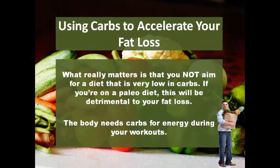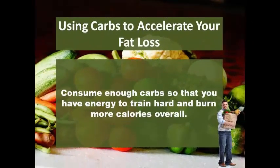What really matters is that you not aim for a diet that is very low in carbs. If you're on a Paleo diet, this will be detrimental to your fat loss. The body needs carbs for energy during your workouts. Consume enough carbs so that you have energy to train hard and burn more calories overall.